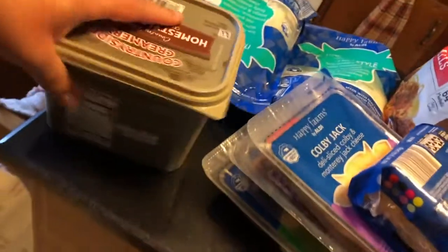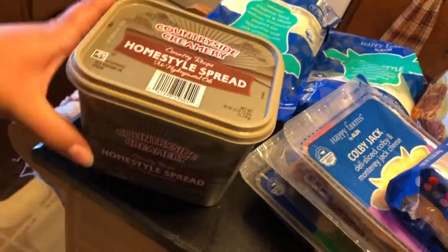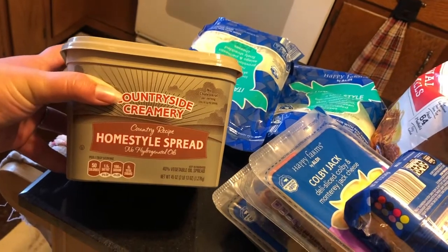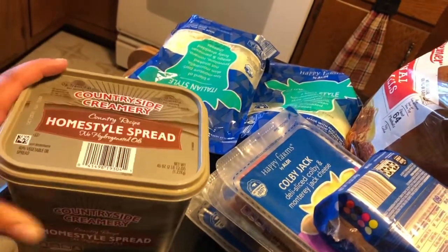Okay, we got a tub of butter. I swear the sizes on everything are just getting smaller and the prices are either staying the same or going up. So, tub of butter.